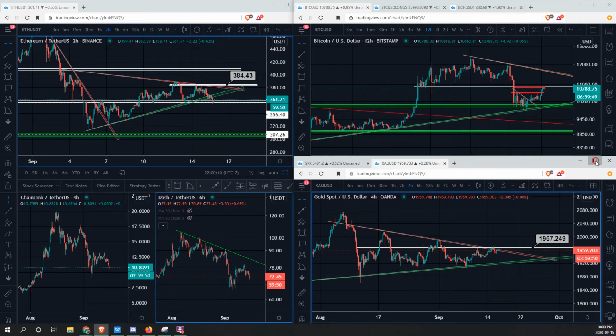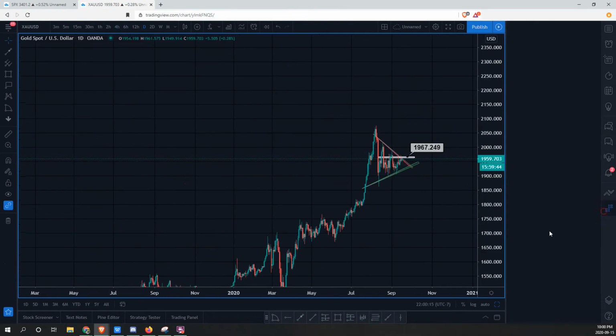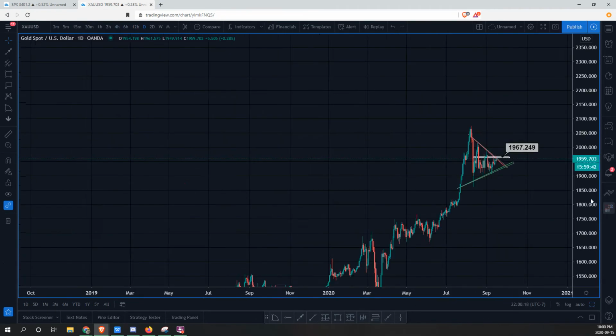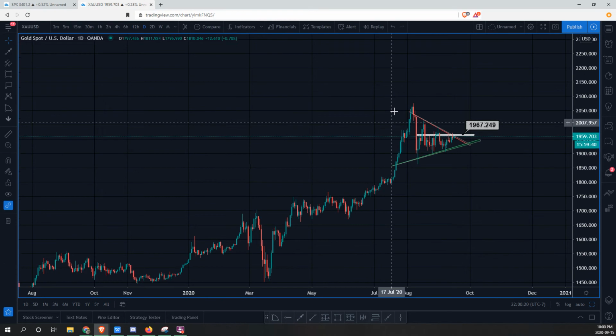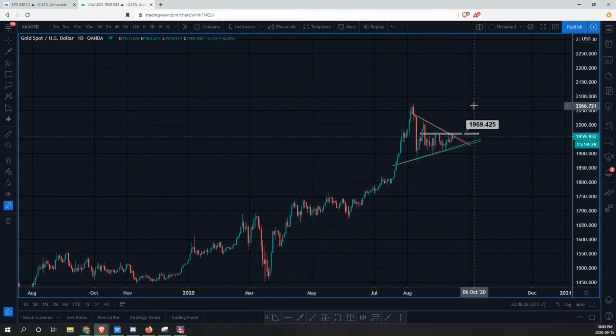So first things first, let's look at gold on the daily chart. We do see a massive impulsive push to the upside. We're getting a nice tight contraction in volatility. We do have a pretty significant level on the daily chart here where we got a major rejection at around 1970, somewhere around there. It is a zone, not an exact price point.